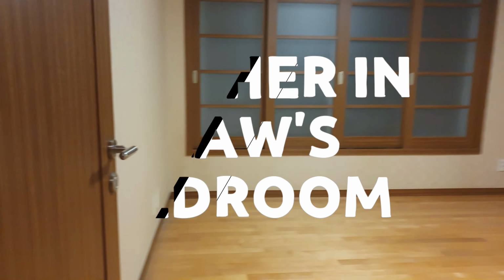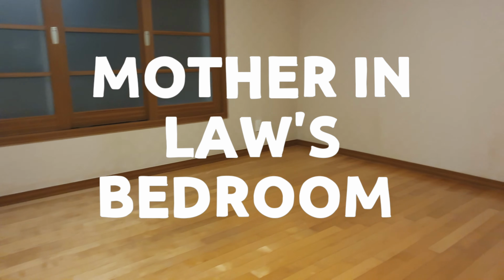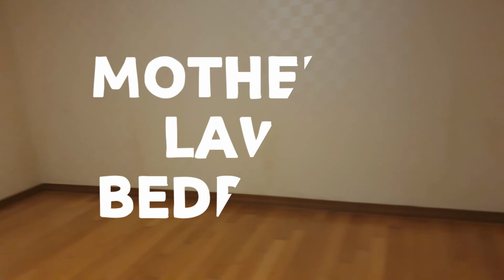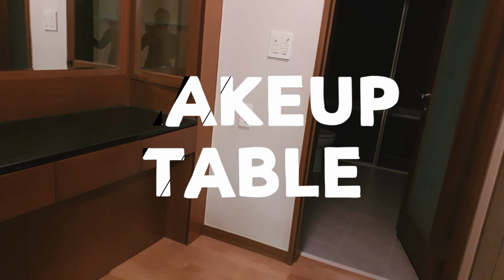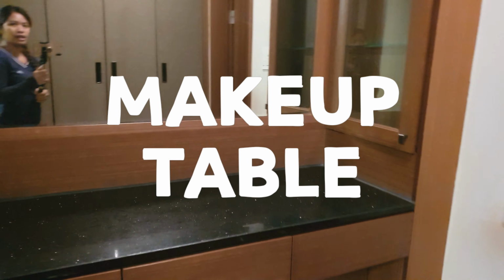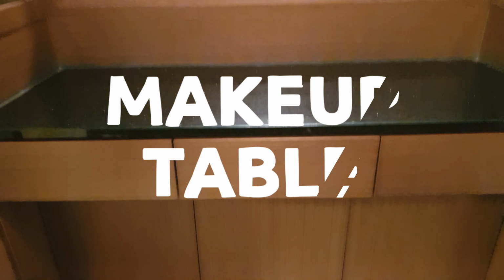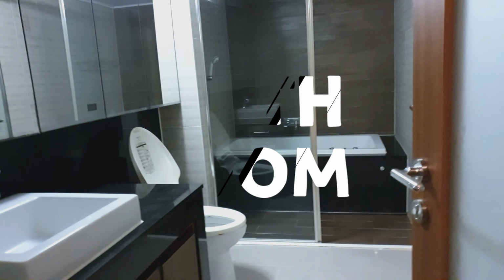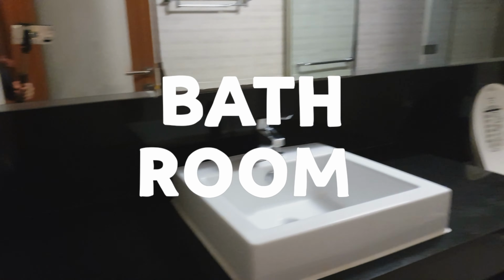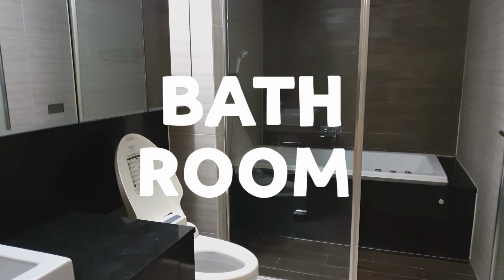Now we're down in Pastor's bedroom. This is Omoni's bedroom. She will use this. She has a closet, a cabin closet. And then the bathroom. And this is how it looks. The master's bedroom bathroom. Ang ganda.